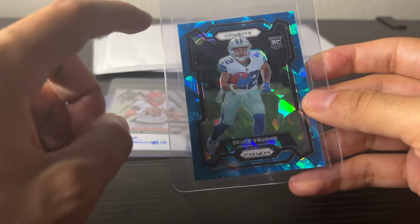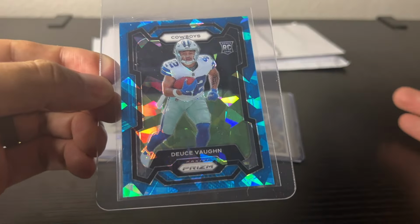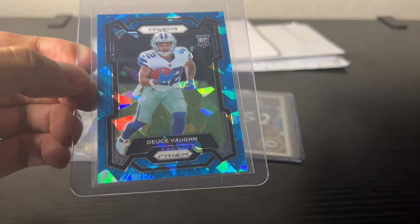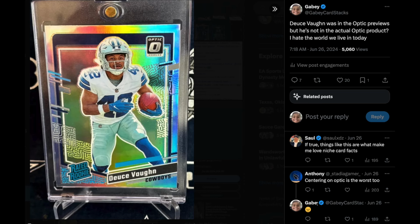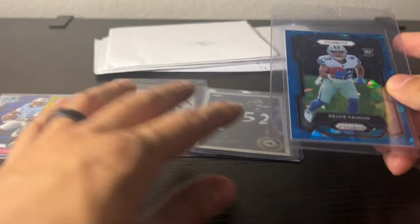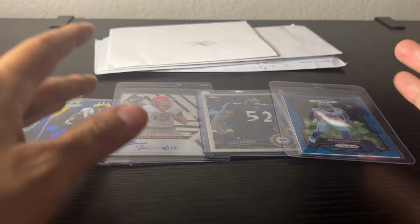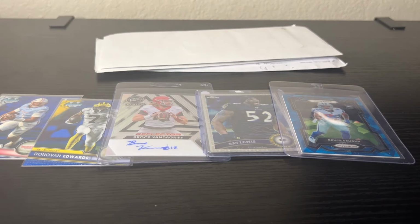And he's not in Optic, the actual set. He's in Optic Preview, but he's not in the Optic set. I tweeted about it. I was very upset. Like Kendry Miller, Tanner McKee, Stanford to Philly, and then Chase Brown was another one someone mentioned. So I don't know why they threw him in preview and then didn't put him in Optic. I don't know if Optic is a smaller checklist. That's unfortunate, but I guess it makes the Prism probably more desirable in that regard.